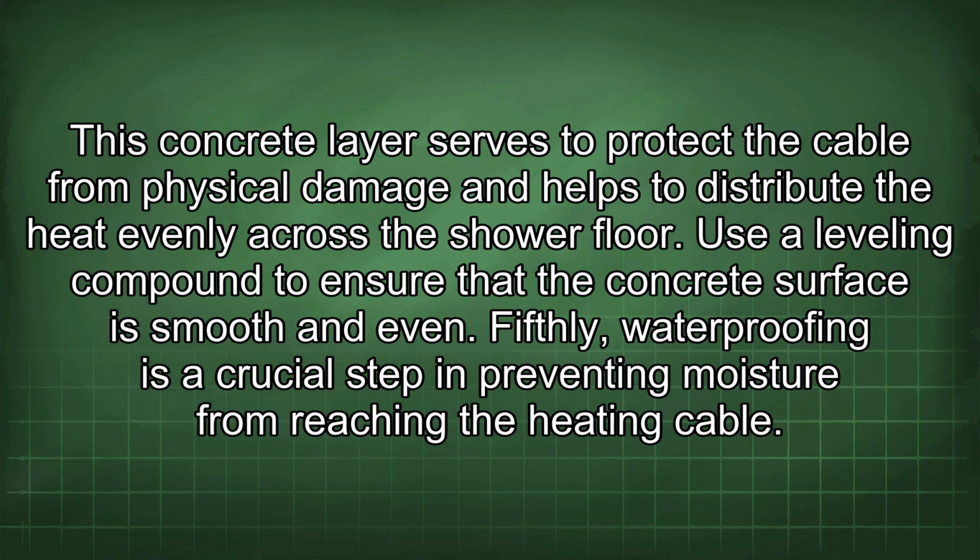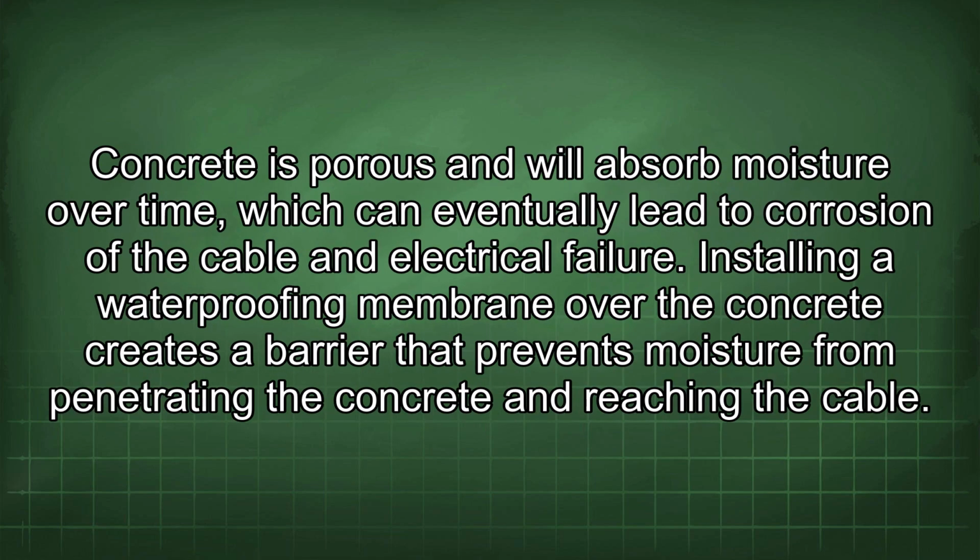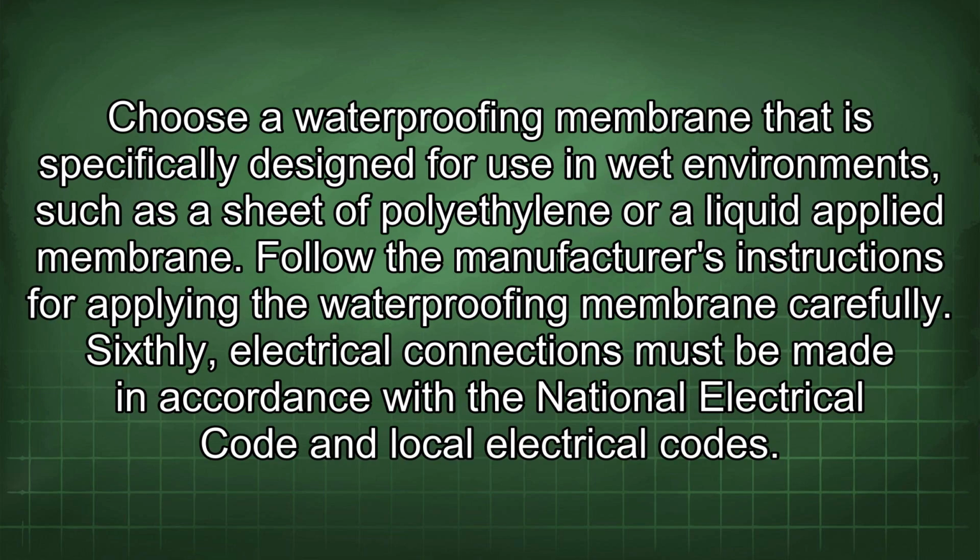Fifthly, waterproofing is a crucial step in preventing moisture from reaching the heating cable. Concrete is porous and will absorb moisture over time, which can eventually lead to corrosion of the cable and electrical failure. Installing a waterproofing membrane over the concrete creates a barrier that prevents moisture from penetrating the concrete and reaching the cable. Choose a waterproofing membrane that is specifically designed for use in wet environments, such as a sheet of polyethylene or a liquid-applied membrane. Follow the manufacturer's instructions for applying the waterproofing membrane carefully.